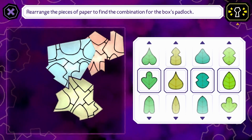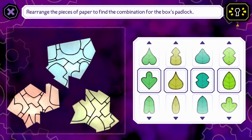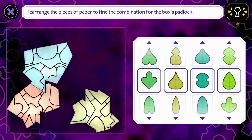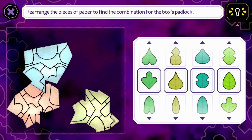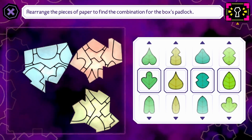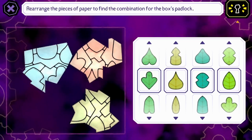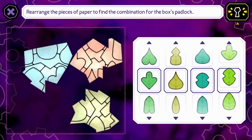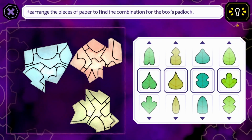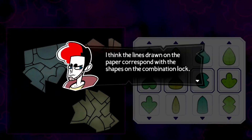Maybe it doesn't matter? Maybe? That will be that one. Nothing. Maybe if you move the paper around, you'll find a clue. Oh! Pretty sure it's this then. Still locked. I think the lines drawn on the paper correspond with the shapes in the combination lock.